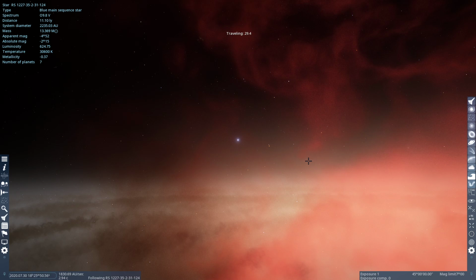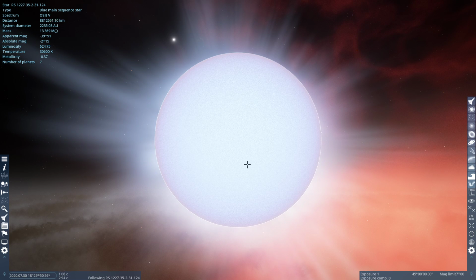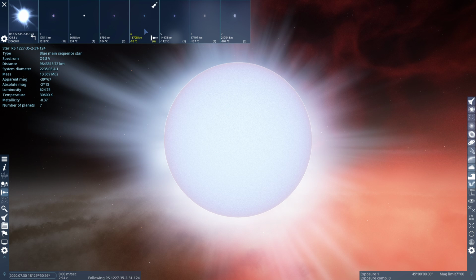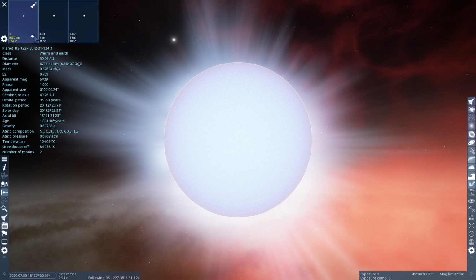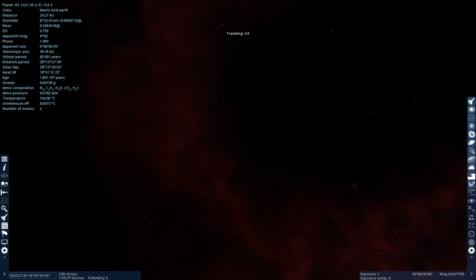So let's just go to it, and we'll go pretty quick and see what it would look like if we were on a planet orbiting this star. This is a blue main sequence star. So main sequence being like our sun, it is a lot heavier than the sun though. 13 times the mass of the sun, as we can see up in the left-hand corner. It has 7 planets though, so let's take a look at its planets and see if we find a good one. Here's one that's mini Neptune, warm, arid Earth, so 100 degrees Celsius Earth, so pretty hot. And that thing has 2 moons, well, asteroid moons. So let's go to this planet that is orbiting that big blue star that we just looked at.